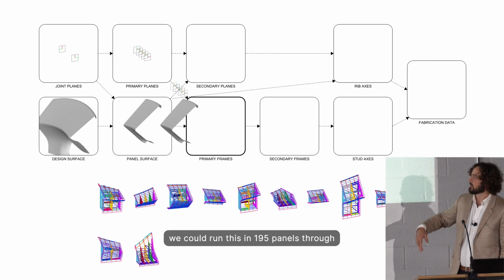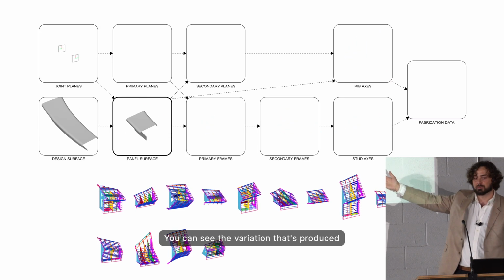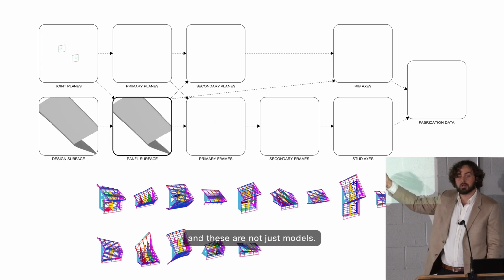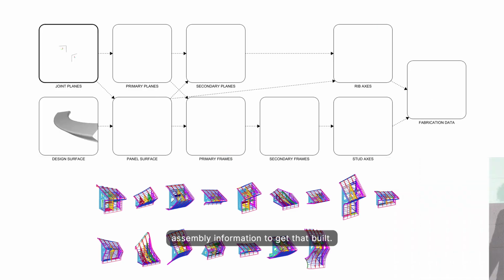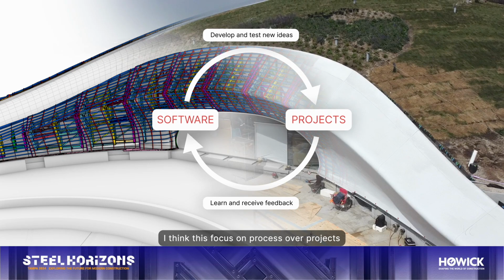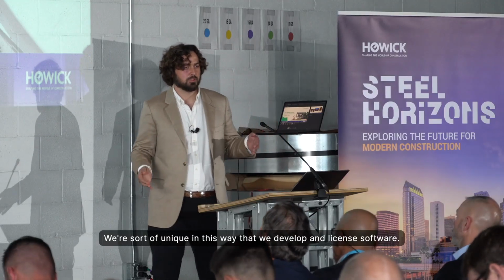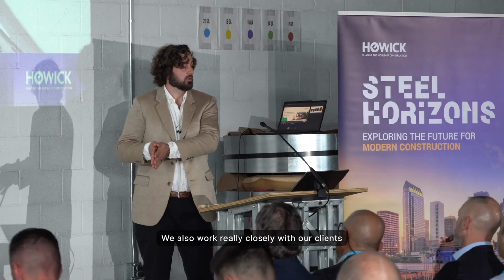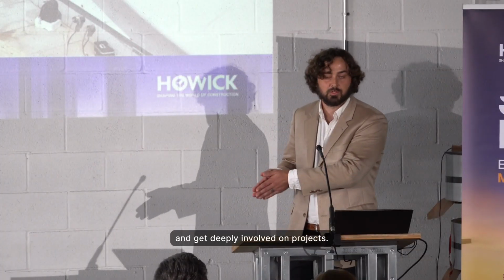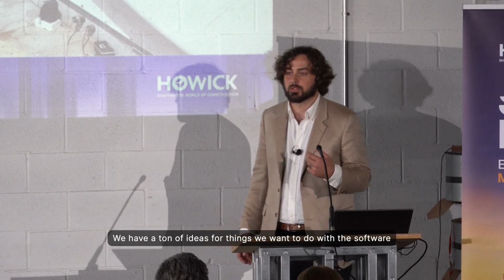So we could run these 195 panels through this and just get different outputs. You can see the variation that's produced. And these are not just models. That is all the fabrication information and assembly information to get that built. I think this focus on process over projects is the engine that has propelled Stud.io. We have two sides of the business, and we're sort of unique in this way that we develop and license software. We also work really closely with our clients and get deeply involved on projects. And we have a ton of ideas for things we want to do with the software.